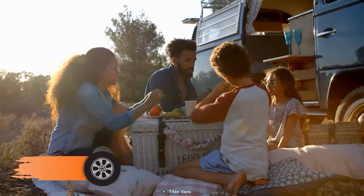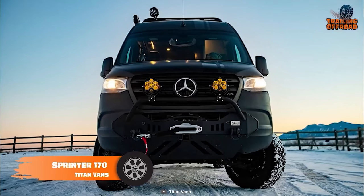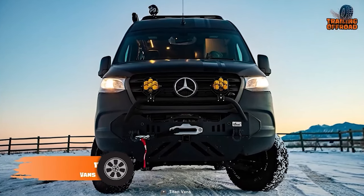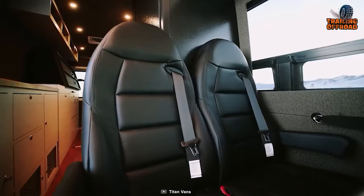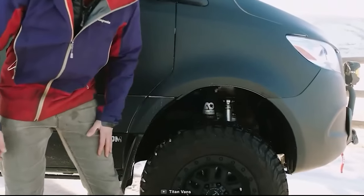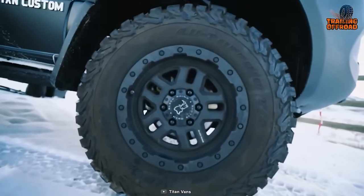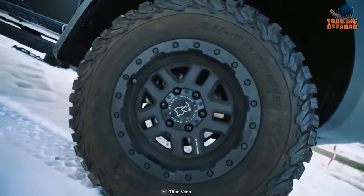Planning for a grand tour? Then this Titan Van Sprinter 170 Extended can be that grand vehicle anyone can take for such trips. Looking at it, anyone can tell about its roomy living space and off-road capabilities. Thanks to the upgrade of its suspension with an Agile lift kit, this vehicle can conquer some real challenges with proper balance off the trails.